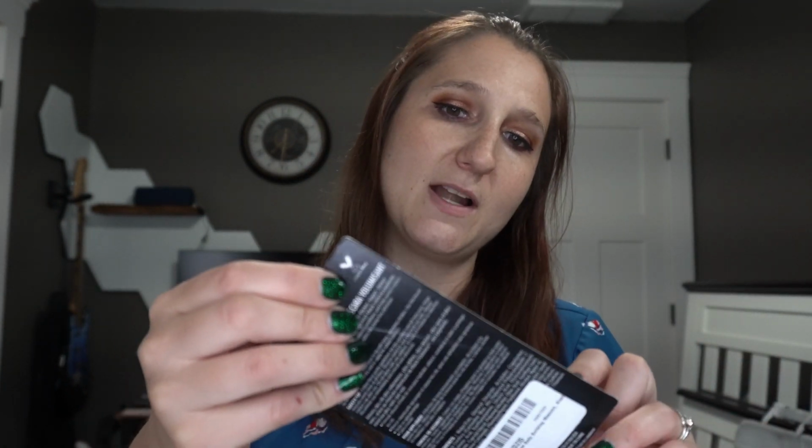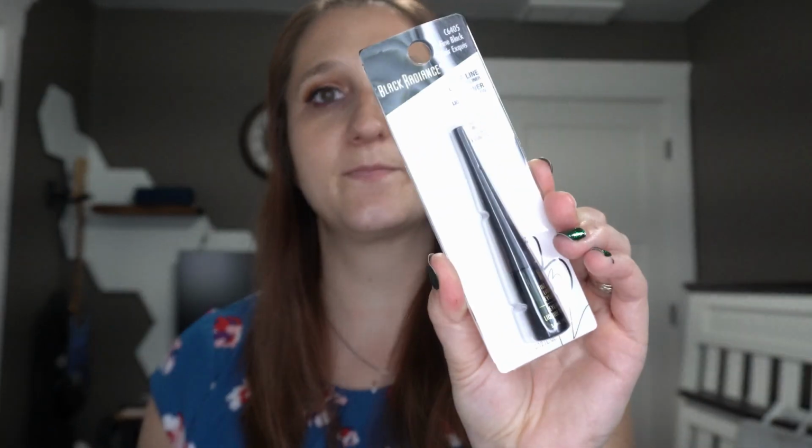Next, I picked up the Bodybuilding Voluminous Mascara, because you know how I love a volumizing mascara. Next, they didn't have a brush tip liner, so I got the next best thing for me anyways, and that's one of these dip liners. This is their It's Fine Black, a fine line liquid eyeliner.